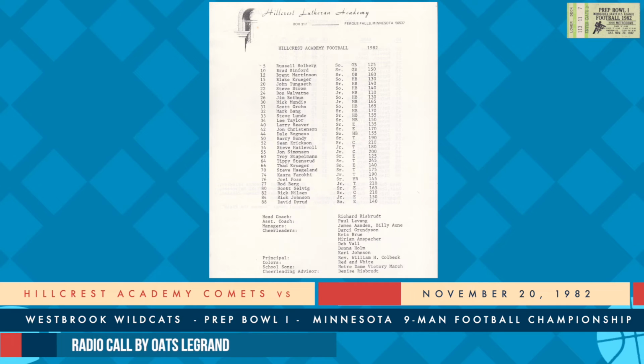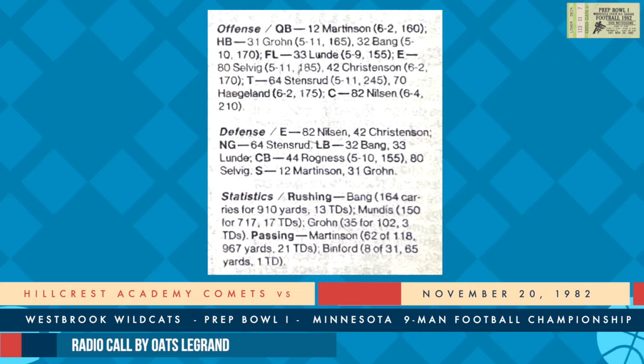Dirk Ditterdorf, 150-pound junior, kicked that one just to the end zone.